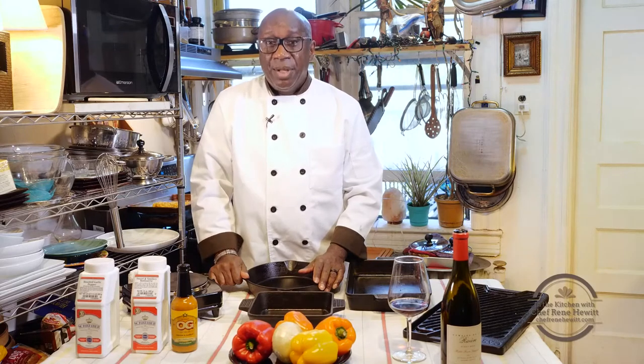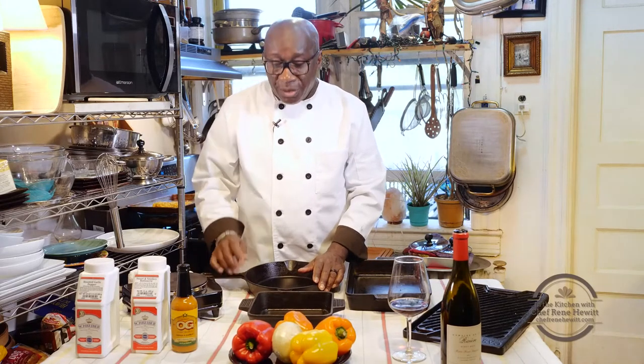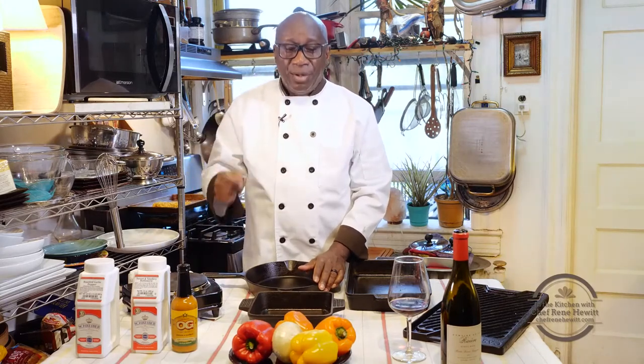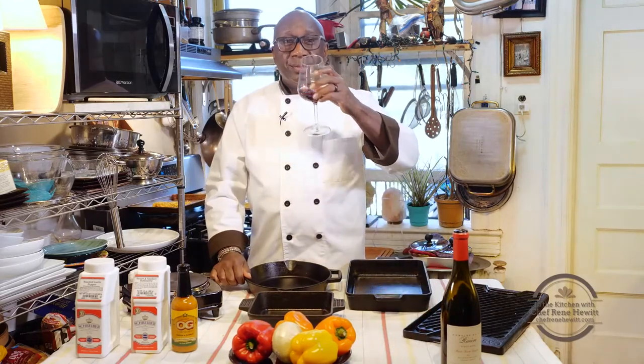These pans are not expensive. I suggest that you invest in them, one at a time, and you will never go back to those other thin little pans that you have to turn the flame down on and that burn your food. Do you?